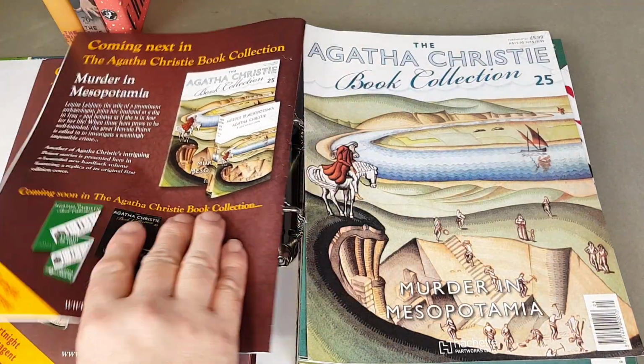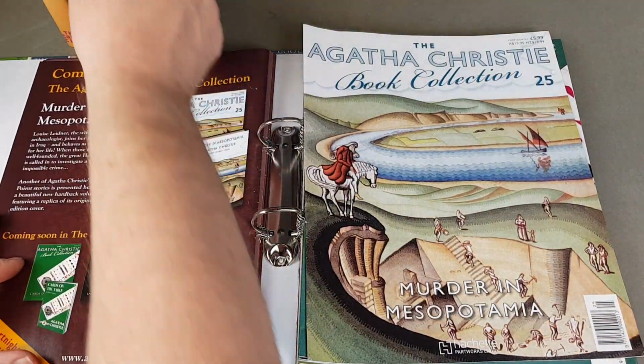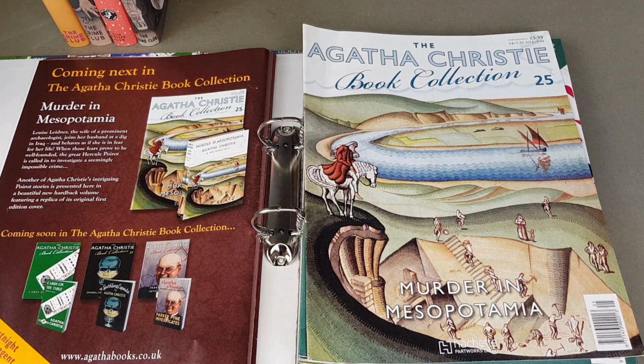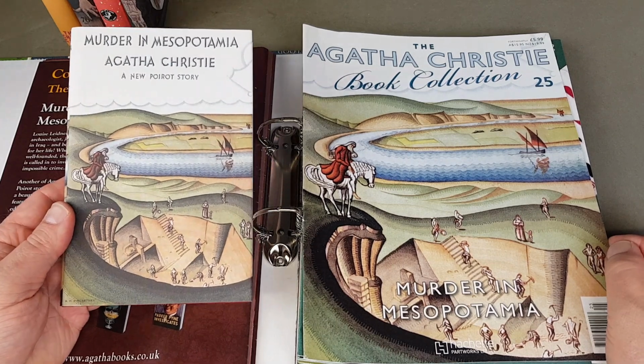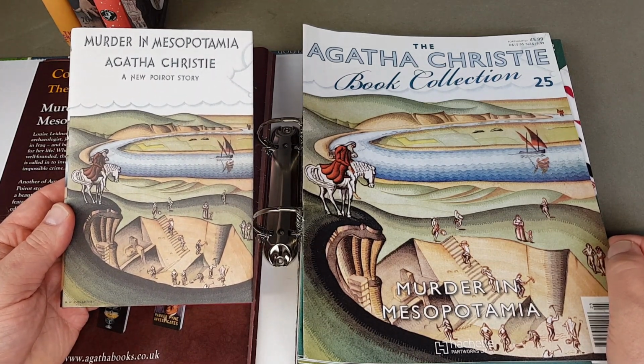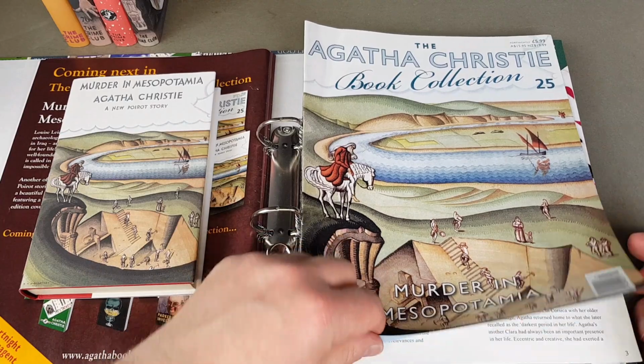Good stuff. It's a real favourite jacket of mine. I always like a busy jacket, you know, something to actually have a look at and think about, and that fits the bill there.